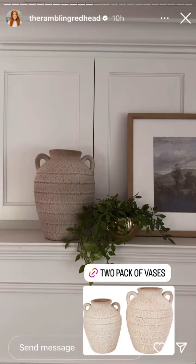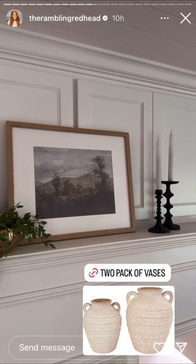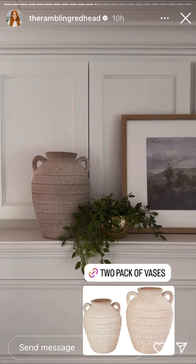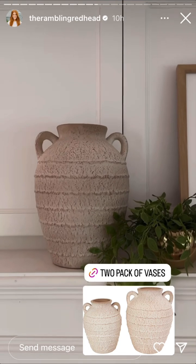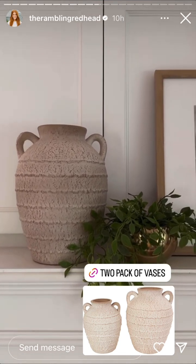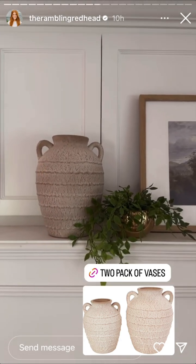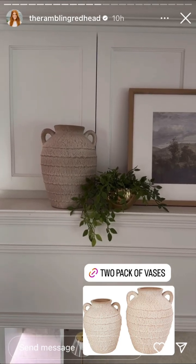Isn't it so pretty next to the greenery and the art? I love it so much. I just did this weekend. It's been the Christmas brass bells since November, which is bad, but it's really, really pretty. And again, this vase is the larger size. It's kind of hard to tell in a video, but this is the larger one. And then there's the small one that would fit right there. But I do like separating vases, and a 2-pack of vases is not super common.